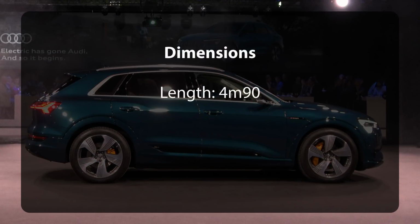The length of the car is 4 meters and 90 centimeters. To compare, a Q5 is 4 meters and 66 centimeters, and the Q8 is 4.99 meters. So it's a big car, and it's almost as big as a Model X. The height is 1 meter and 63 centimeters. A Q5 is 166, so it's a little bit lower than that, and the Q8 is 171, so it's about 8 centimeters lower than that. So it is a more sporty line than the other Q series that we have now.